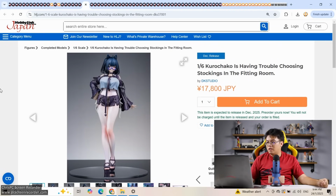Okay, moving on to the next one. 1/6 scale, Kuro Chako is having trouble choosing stockings in the fitting room.